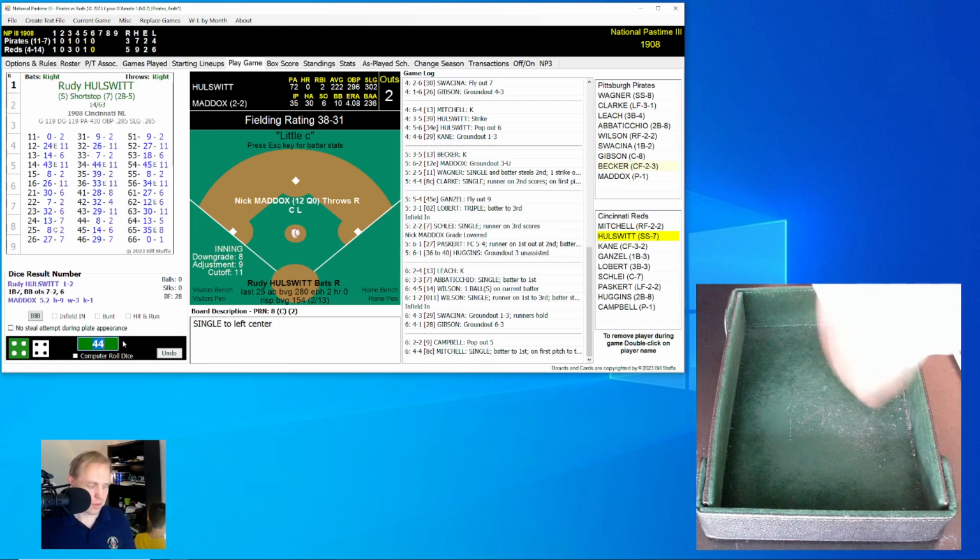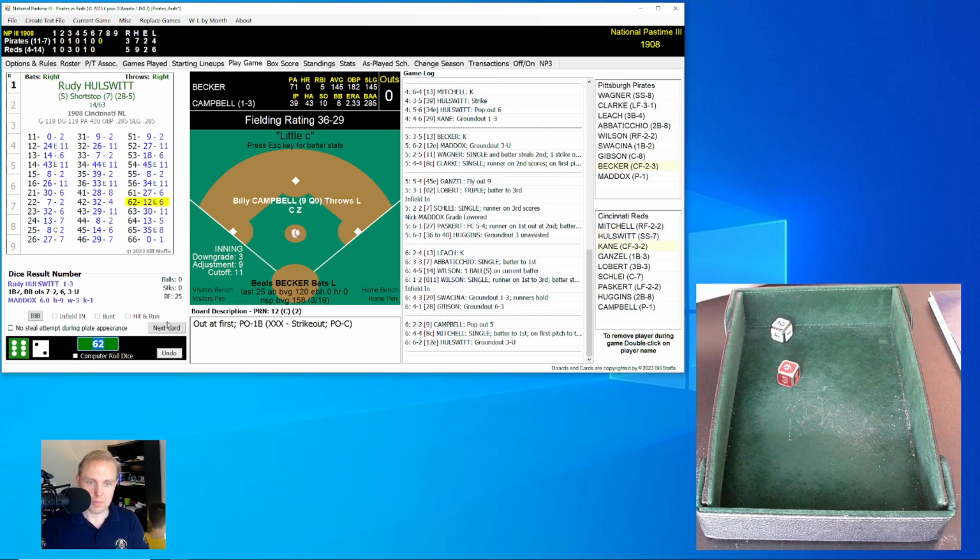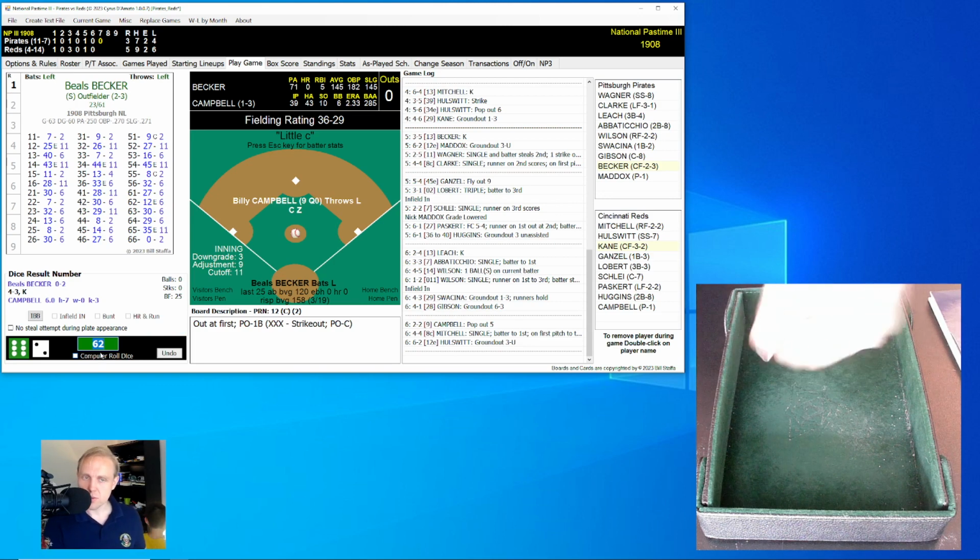2 away, Rudy Holswood. Rolls a 62 for a 27. That'll be a ground. I'm sorry, 62 for a 12. I'm not sure why it's a 61. This 27, 62 for a 12. Ground ball over to Swasina, who does it to the bag himself, and we go to the top of the 7th.